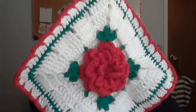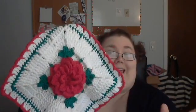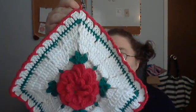Oh my goodness, I love it. I did not enjoy working with the cotton because it always dries my hands out, especially around my nails. I use moisturizers and all kinds of stuff and it just dries my hands out. I have dry skin, so whatever. But anyway, I really, really like the pattern. It was worth it. I might not make it again, but it was worth it for the one time I did make it.